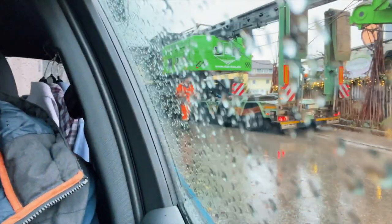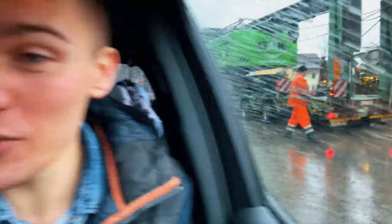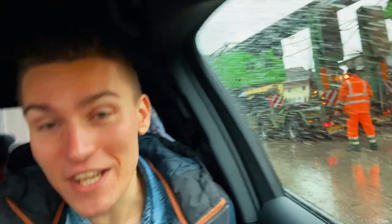Good morning, ladies and gentlemen. As you can see, the day starts pretty interesting because the road is blocked by a huge excavator here.